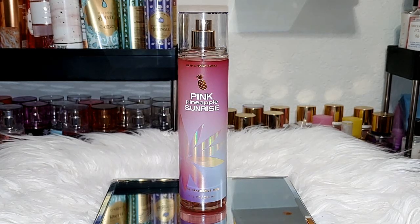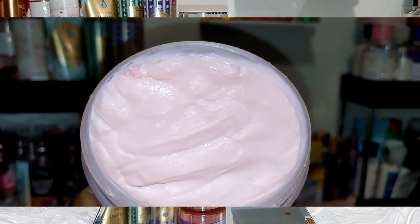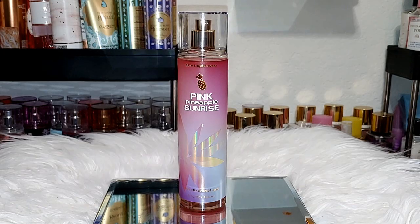The creams or lotions I can use with this one is Firecracker Pop. I can use the Watermelon Body Butter from Tree Hut. This can definitely pair with your tropical sweet fruity scents.